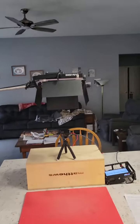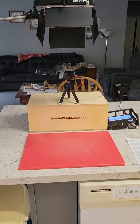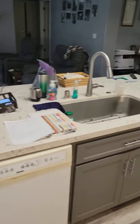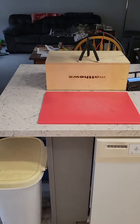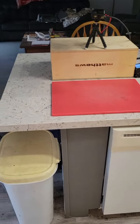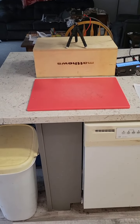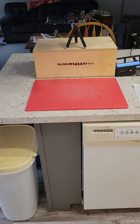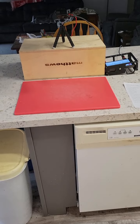So yesterday, I built a little home studio. This is my island. Ooh, you don't get to see this very often. But this is the island in my kitchen. As you can see, I've got lots of counter space. But I did my onion prep video right here. I left this up to show you.